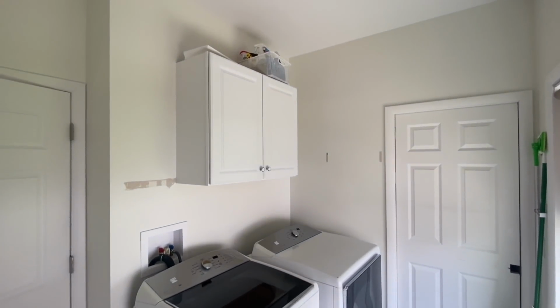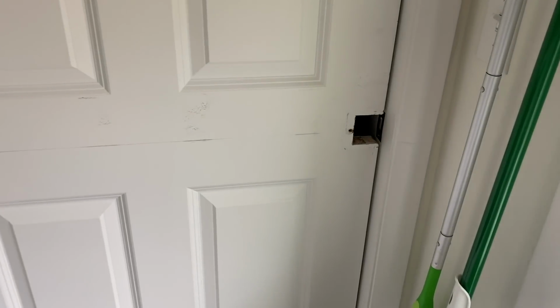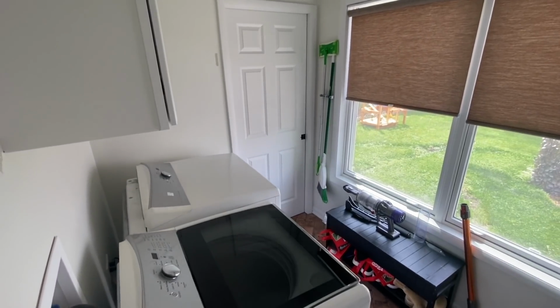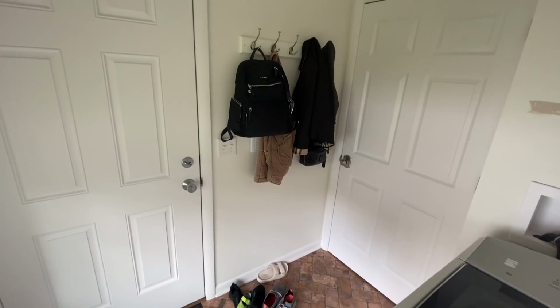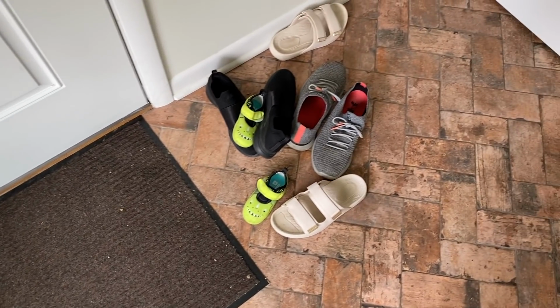So for today's video, we are tackling our laundry room, and oh my goodness, this room is a disaster. I am embarrassed to be showing you guys this footage because our laundry room is a complete mess. This room serves obviously as a laundry room, but also as the mud room to our house. This room has a lot of purposes, but not a lot of function.